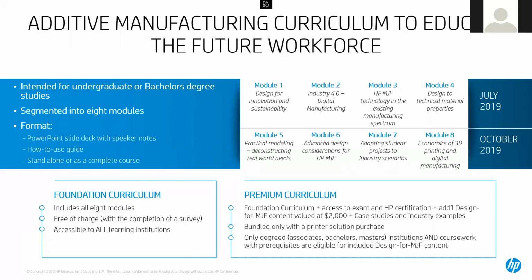This will be intended for undergraduate or bachelor's degree studies. It'll be segmented into 8 modules, and the format will be a PowerPoint slide deck with speaker notes. Each one of these modules will be targeted for around 90 minutes to 3 hours of content. So you can see that there's a wealth of information that we'll have here. You can see some of the highlights of the modules that we'll be carrying.